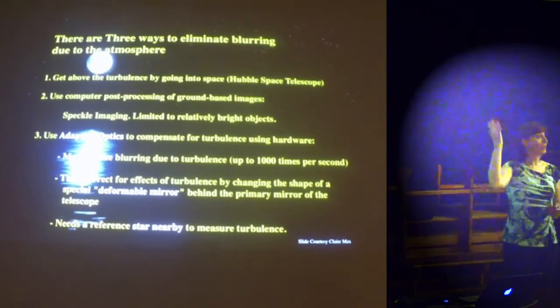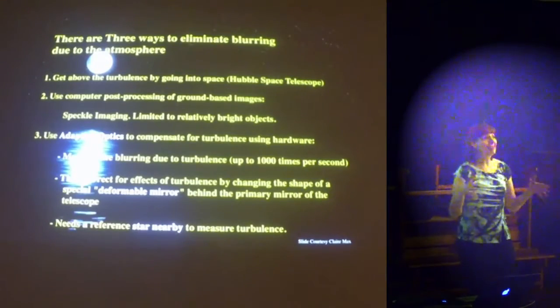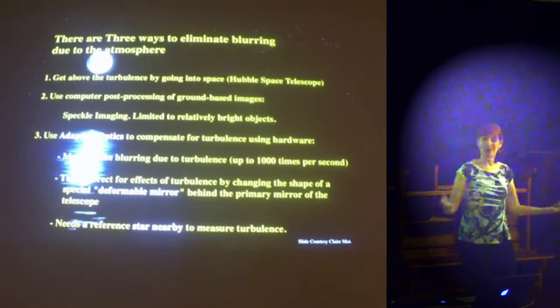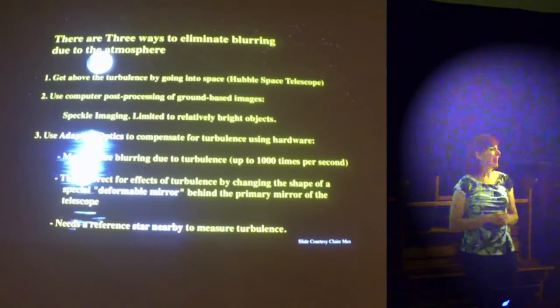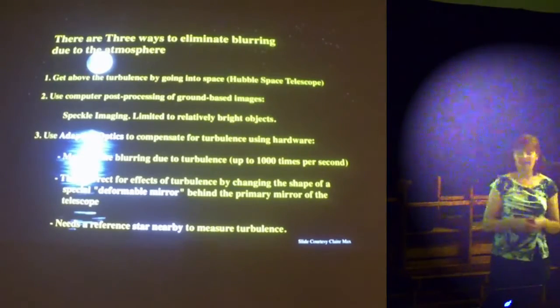But telescopes in space are great. The problem is they tend to be small and very expensive, and they're very limited. There are lots and lots of astronomers. As always, there are more astronomers than telescopes, so it's very competitive to get time on those space telescopes. So it's not the answer.